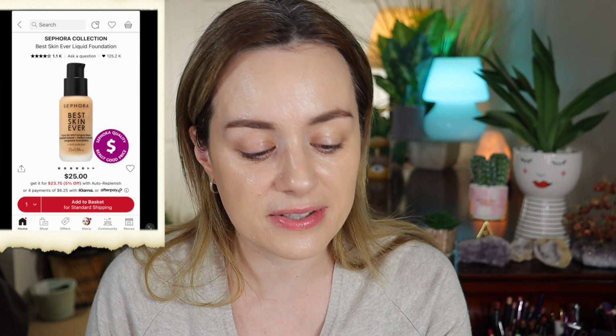Okay, so again, this foundation is just perfect for everyday. You can rely on it. It has the perfect amount of glow and coverage, and longevity is just beautiful. Another foundation I recommend is the Sephora Best Skin Ever Foundation, and it retails for $25 only. So this is even more than half the price of the Makeup by Mario one. But this one is so beautiful.